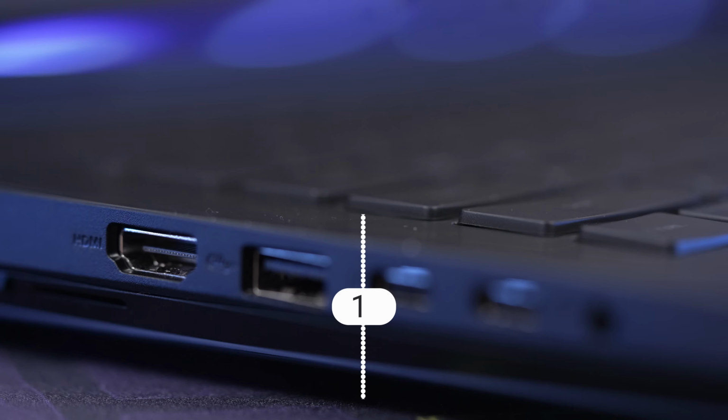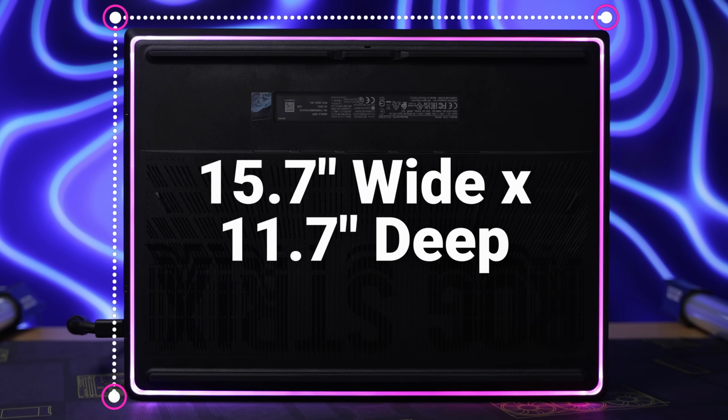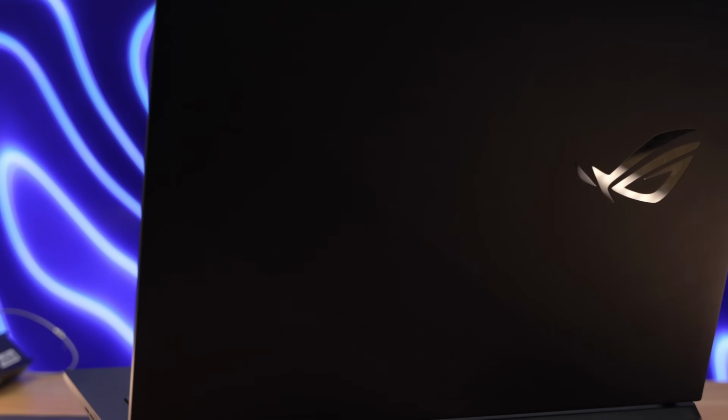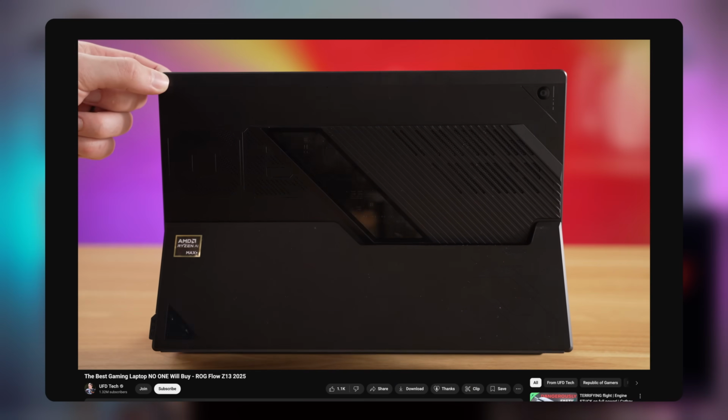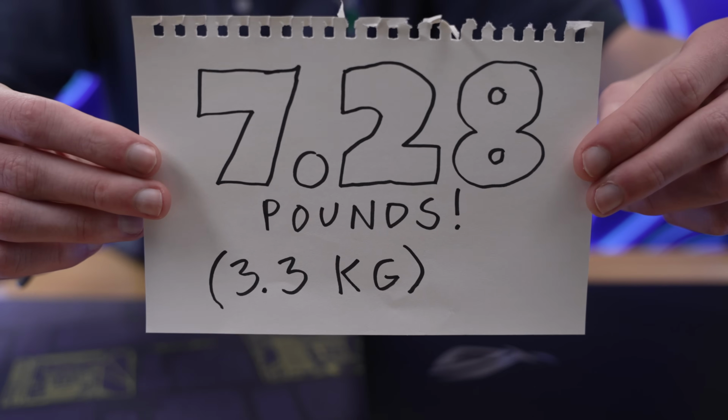But once you slap that cover back on, the whole laptop comes in at just over an inch thick, 15.7 inches wide, and 11.7 inches deep. And the body is made out of a mix of ABS and polycarbonate, which the finish on feels quite nice, but as mentioned, fingerprints. And while it might not be the CNC milled aluminum like the Z13 from ROG we previously reviewed, you'll be glad it isn't, because even with the plastic body, this laptop still weighs 7.28 pounds, which is about average for an 18-inch 5090 laptop.